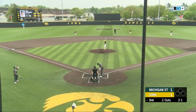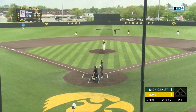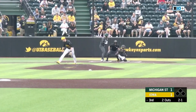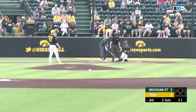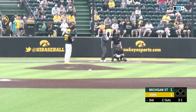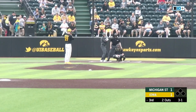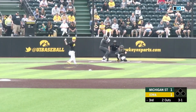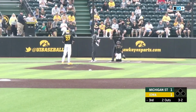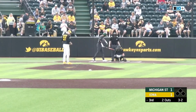Not surprising your .433 hitter would have a green light on 2-0. 2-0, 3-1. Big time hitters counts. The 2-1 from Ty just outside. That's ball 3. Got to be really careful now. Bradenberg slumping in Big Ten play, just .415. Ooh, wow. Outside corner on the fastball from Ty there. That's still a good pitch, but Bradenberg, what is he?